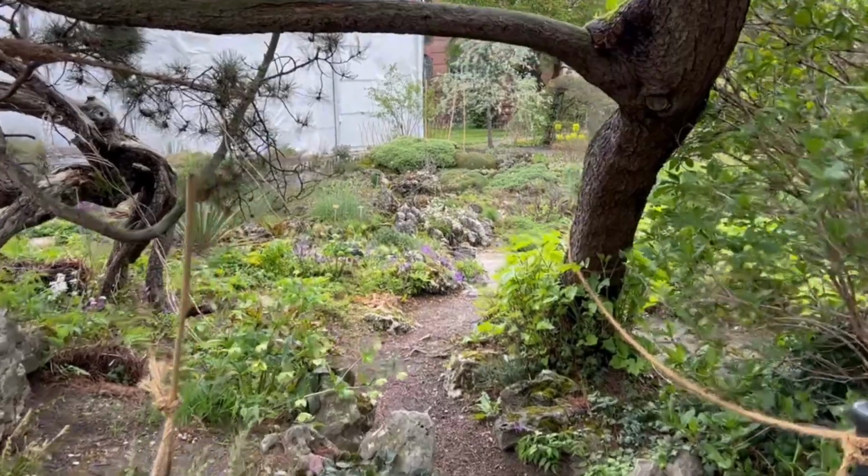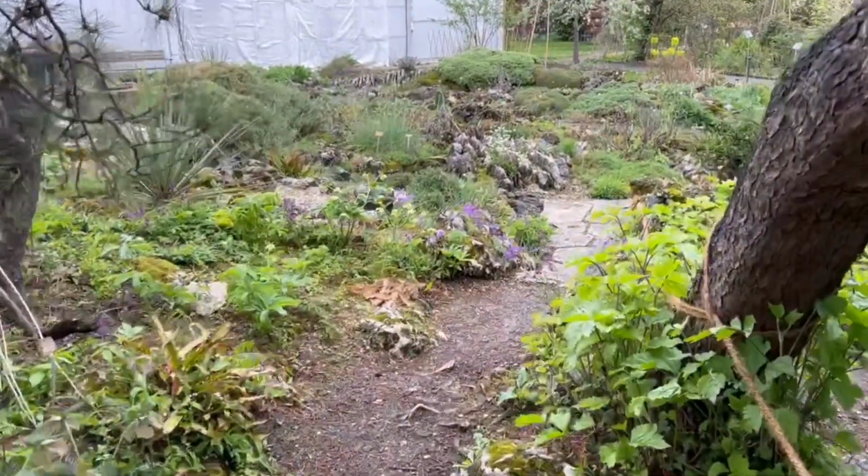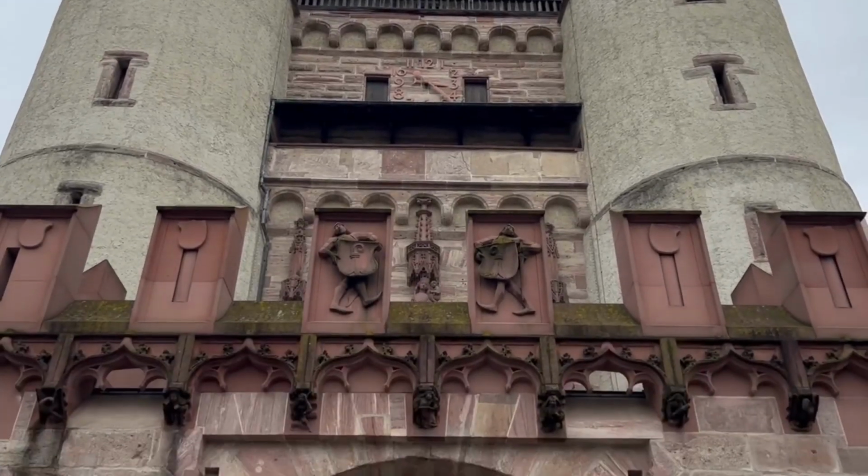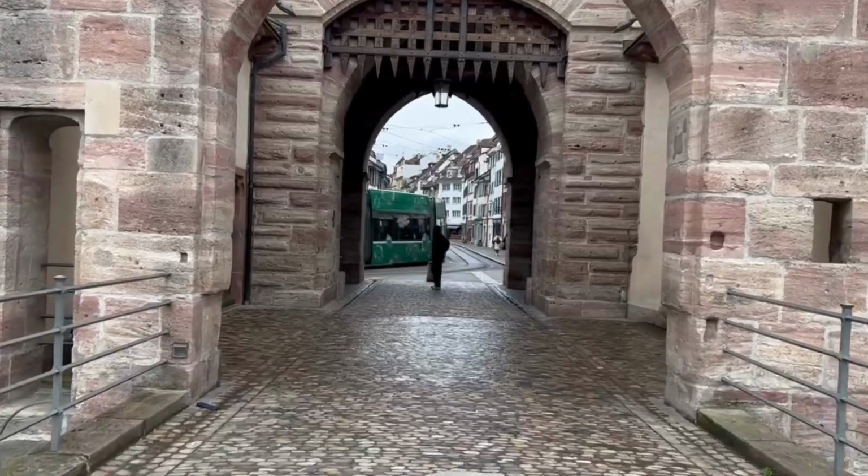Then we found this outdoor public exotic garden, which you can just walk around. Apparently it has plants from all over the world. So yeah, it's free, it's public, we're going. It's the warmest place in the whole town. Let's go.